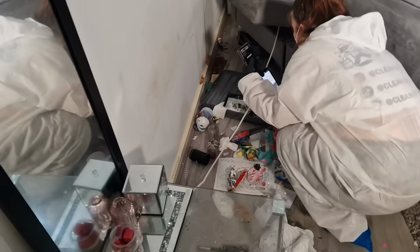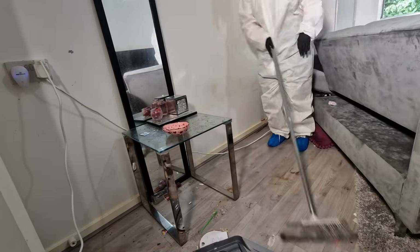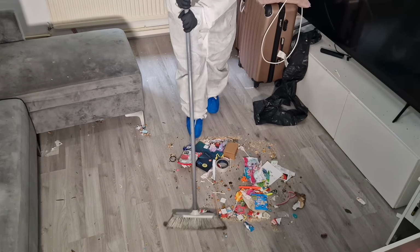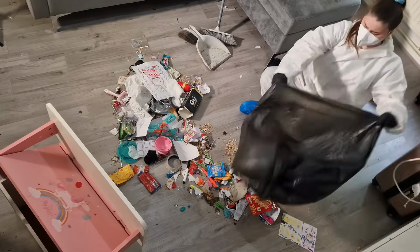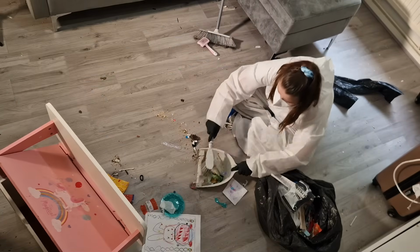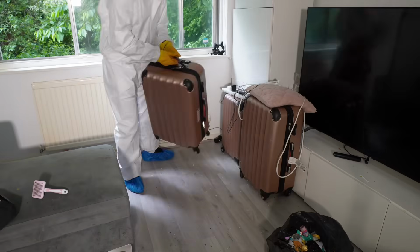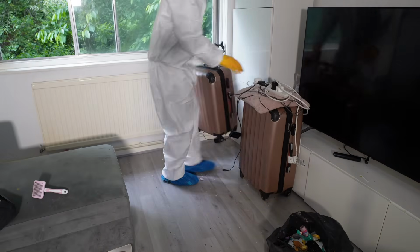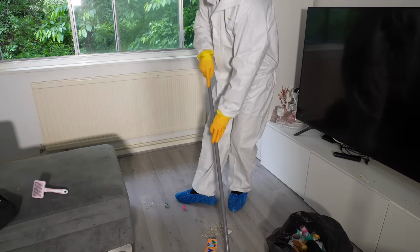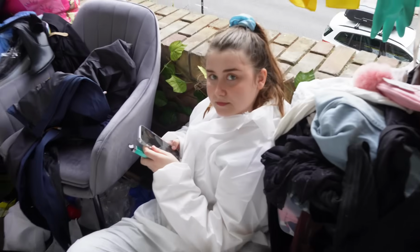I can't lie, I found this so incredibly satisfying. There was all sorts of goodies and gizmos behind the sofa and underneath that rug. We found a lot of the little girl's toys as well. So of course we salvaged all of them, made sure to put them in separate piles. She had a lot of LOL dolls. I think they're called LOL dolls. So anyway, we put all of the pieces from her doll sets to the side. Obviously all of the rubbish goes in bin bags and then we sort through everything again and again and over again throughout the clean.